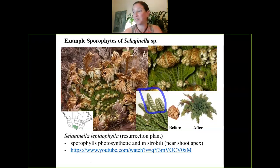This Selaginella is actually really cool in that it's called the resurrection plant, which is really neat, and I'll show you why. Let's take this out of here. I think that will make this calm down. Still making too much noise for my liking. Yeah, this is called resurrection plant, and I'll show you why.